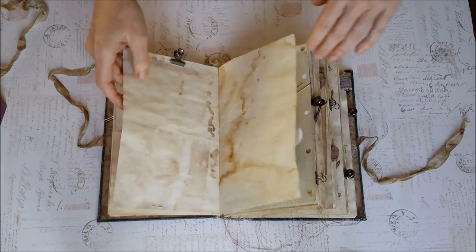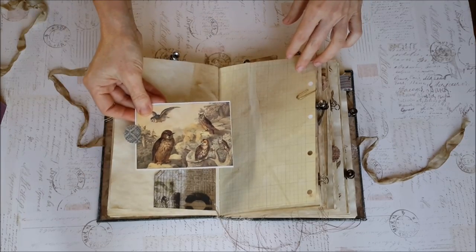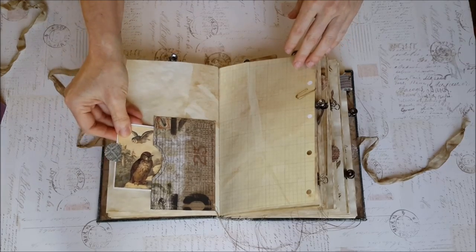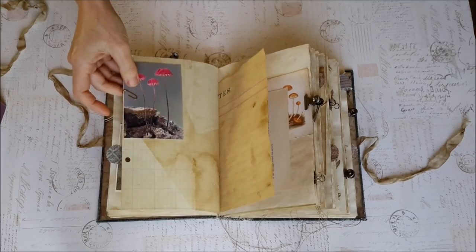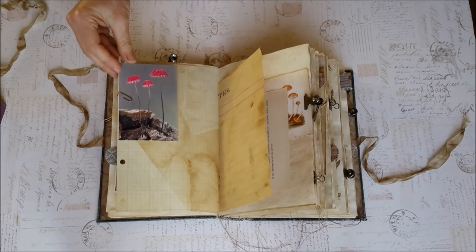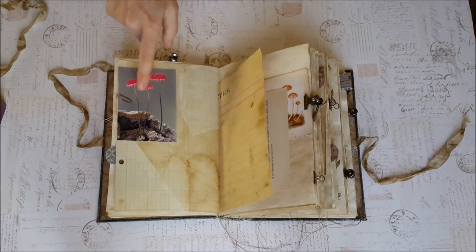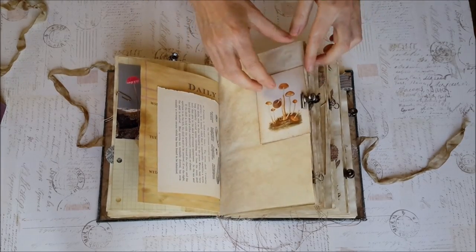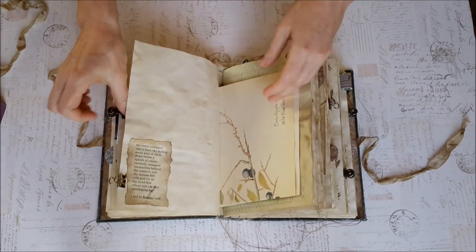A plate of mushrooms, that sounds fun. Here is owls, also from the Graphics Fairy, and I just put it in this little sewn pocket with a little tab at the end. Here is a photograph of some beautiful mushrooms. Got these off of, I think it was Pixabay where I found those. Some more here. There is a little pin hanging off this one.